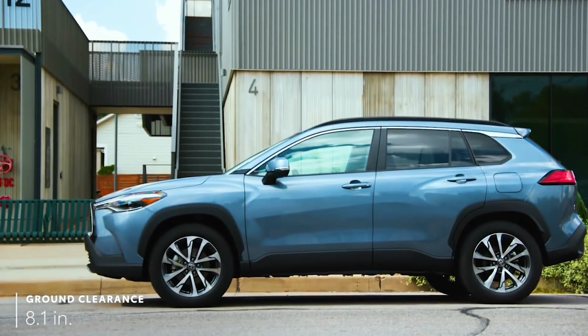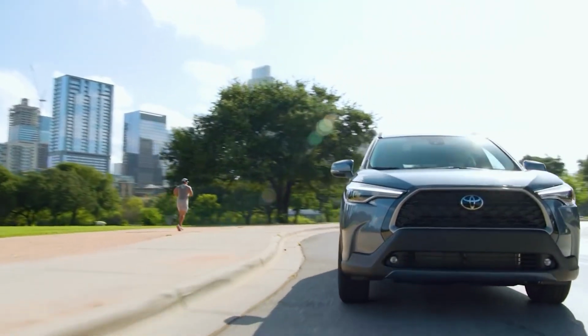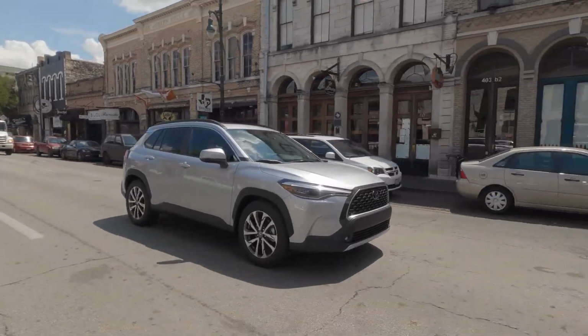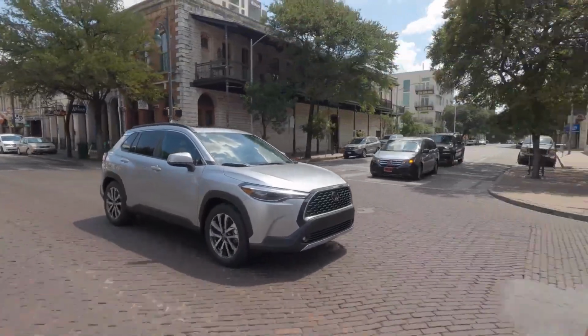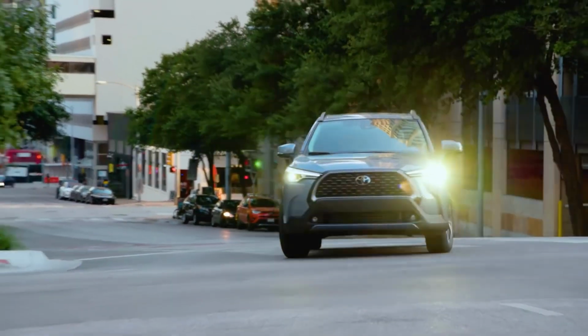The Corolla Cross crossover is undoubtedly a real good car, and it won't be surprising to see it become a bestseller for the Japanese automaker. If you happen to be looking for a small crossover that will cart around friends or family, the Corolla Cross is sure to be as robust and helpful as any other small Toyota vehicle. Also, there is a lot to be said for a reliable, comfortable, and feature-packed package that will serve its consumers well for years to come.